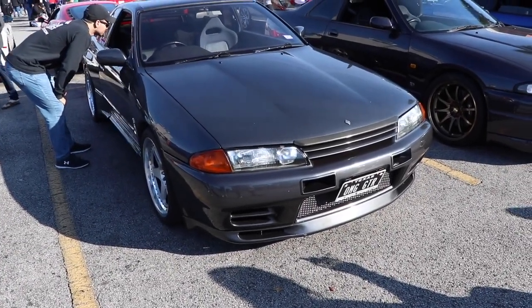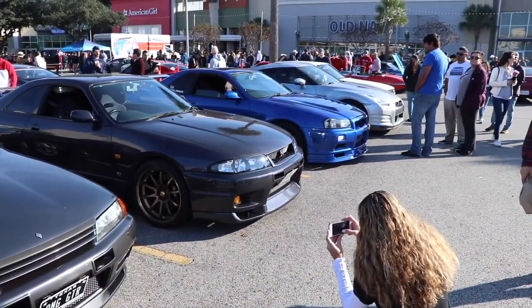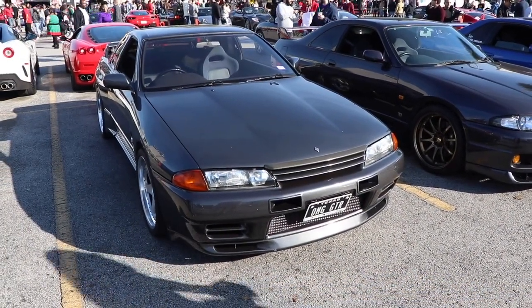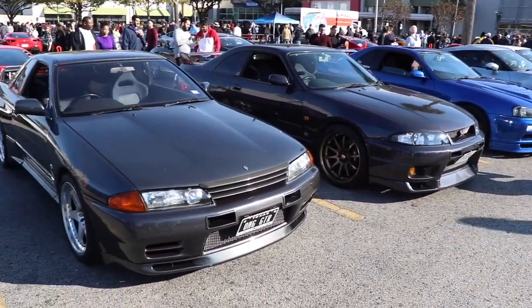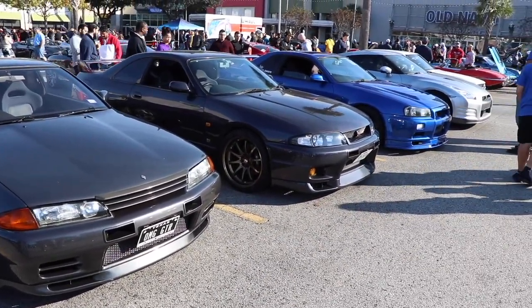Check it out, guys. The R32, R33, R34. I like the R32 because there's so much you can do versus these already to the max. Let me know in the comments below what you guys think. What would you go with?